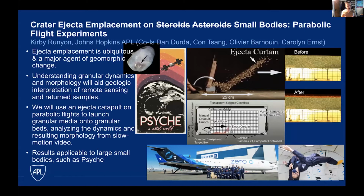What we're planning to do is use an ejecta catapult on parabolic flights to launch granular media onto granular beds, analyzing the dynamics and the resulting morphology from slow motion video. This builds on several years of research, including some projects I did for my PhD, where here at Johns Hopkins APL, we have a 1G, roughly meter-sized catapult that creates an ejecta curtain composed of pea gravel that we've shown is dynamically similar and scales for natural ejecta curtains. And what we would do is subscale that, as shown in some of the middle images there, to something we can take on a parabolic flight aircraft and look at granular ejecta dynamics.